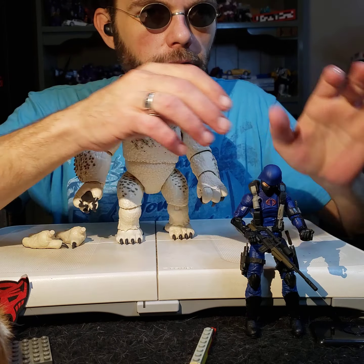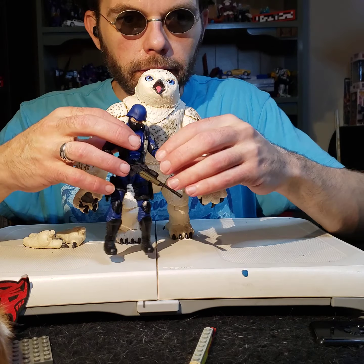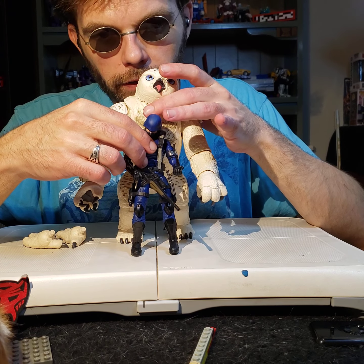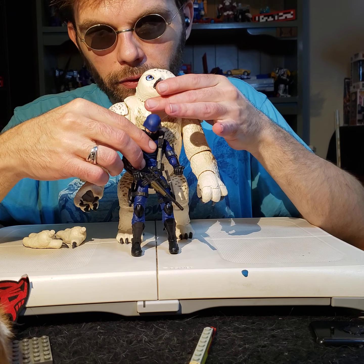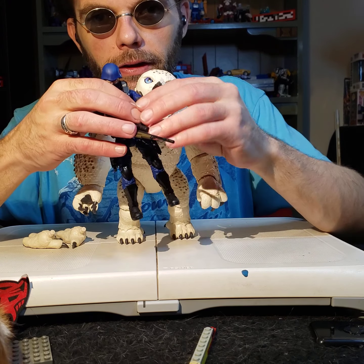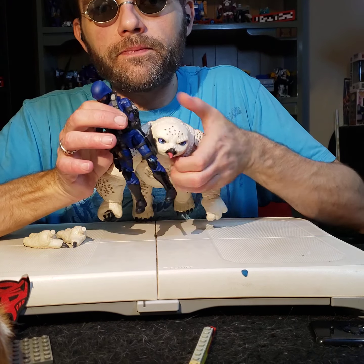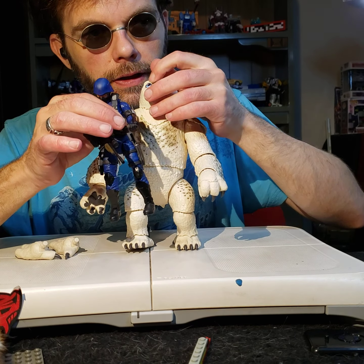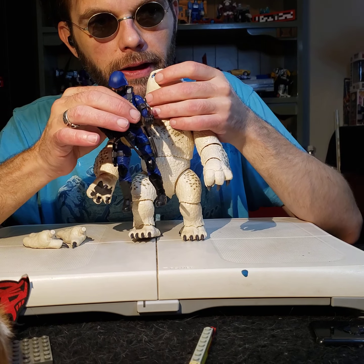Okay, so now that he's standing good and solid, let's take a look and compare him now that he's squatted down a bit. And yeah, instead of it going midway up the chest, the top of the Cobra Trooper's head goes up to the neck. Now let's go ahead and... No! Yeah. Okay. I am a little upset that the beak isn't articulated. I'm like, seriously?